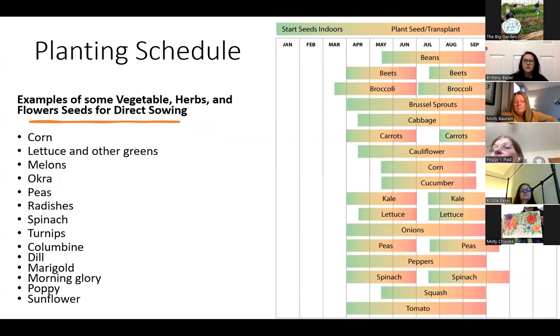So in this diagram, you can see which seeds to start indoors. A lot of them start around March. And then April through September is about where you either plant your seed or transplant the ones you've started to where they can grow through their season. And then you have most dates in October, or just in red, which are your harvest dates.